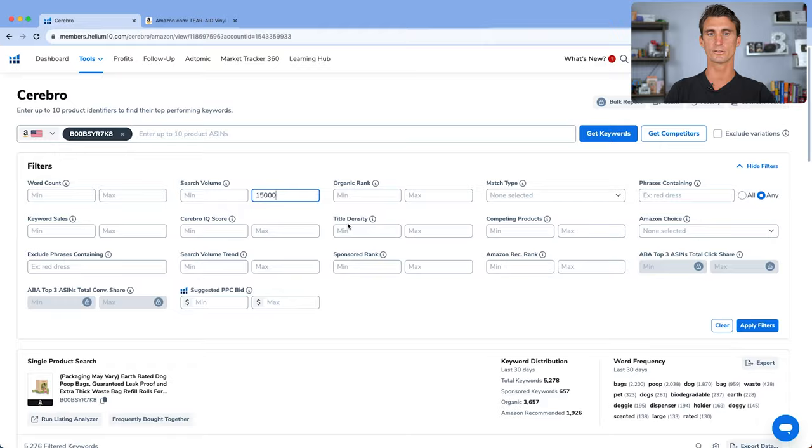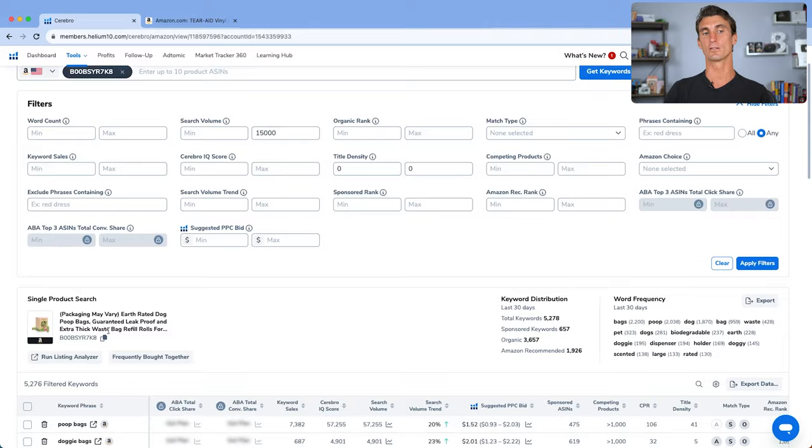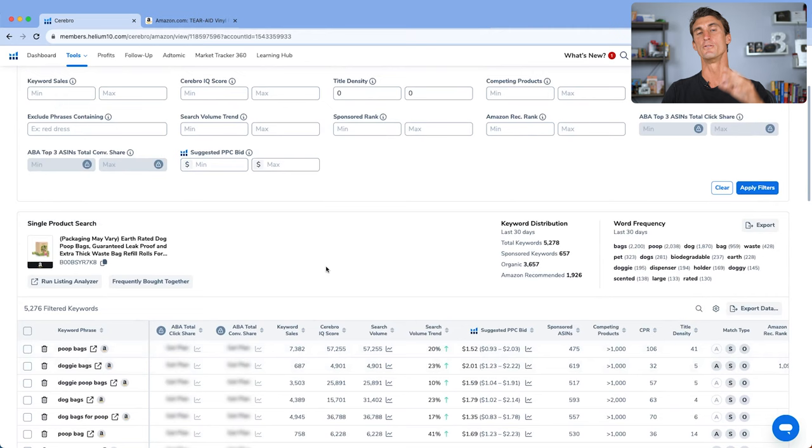We also want to put 0, 0 for title density. Again, this is because we want search phrases that when we search for those in Amazon, none of the products have those search phrases in the title. That's a good sign that there's not a lot of competition. And for now, let's just click apply filters.